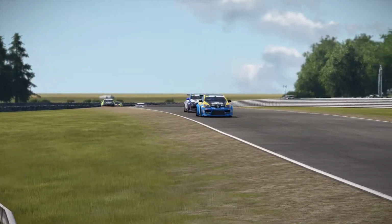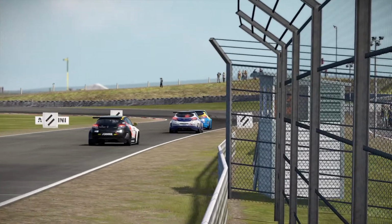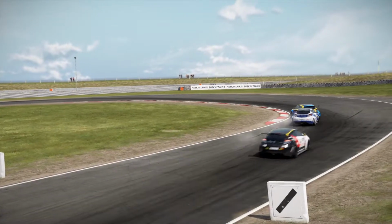Matt Neal once again is sideways through Palmer, and he manages to hold it together, but he's lost second place to Matt Jackson. Every time we've gone round that corner, Matt Neal has been out of shape, unbelievable. He's really struggling through Palmer.